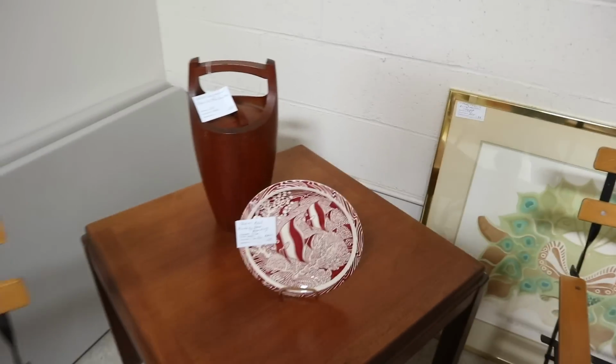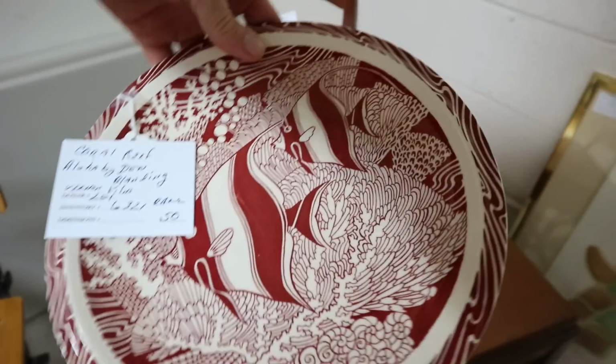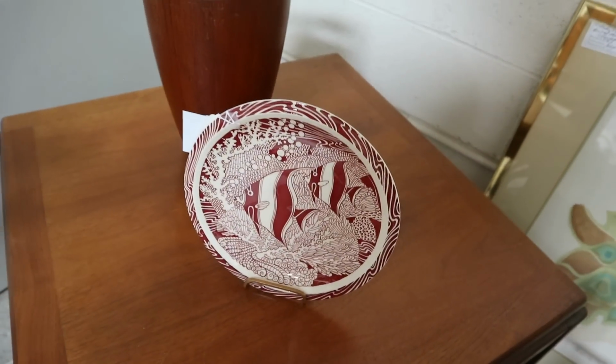Here's something I really like. This is Don Blanding, one of my favorite artists who did a lot of silhouette work. He designed for Vernon Kilns, and this is the coral reef pattern. There's also Leilani, which is multicolored with the fish.